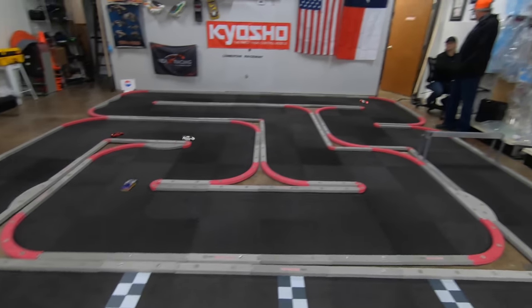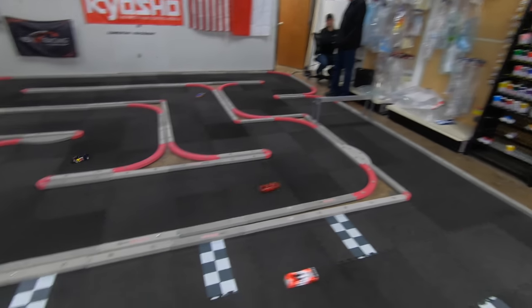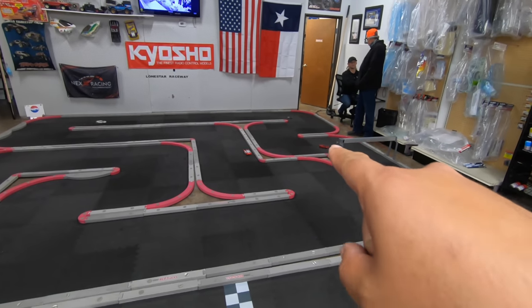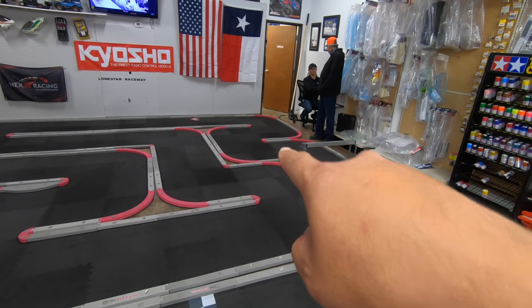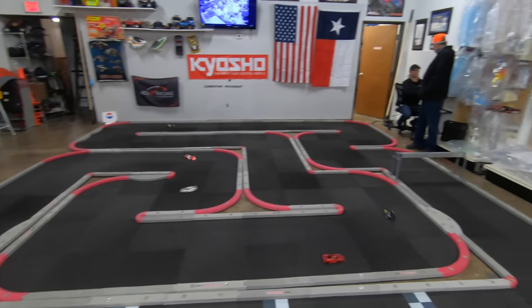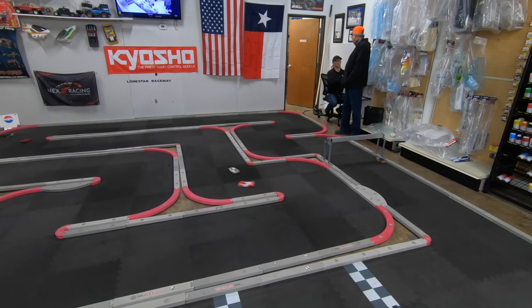The track's actually pretty fun. What's kind of frustrating, not frustrating but weird, is there's always a part of the track that defines your fast lap. And unfortunately on this track, it's that part right there. So it's the very last part of the lap. So you can be running a perfect lap, and if you don't get that last part right, yeah, it's not good.